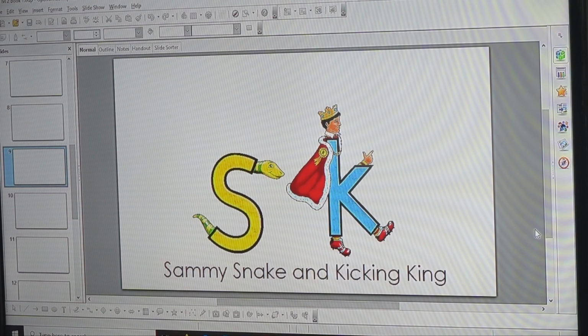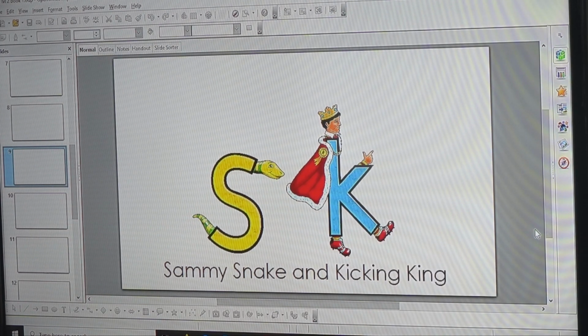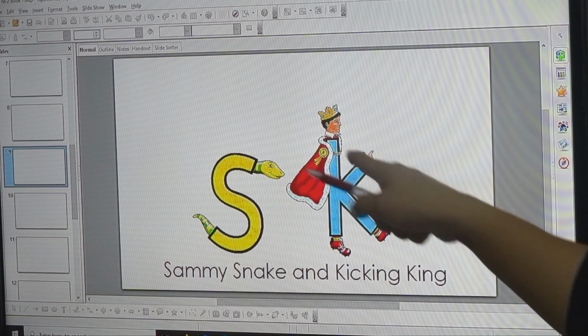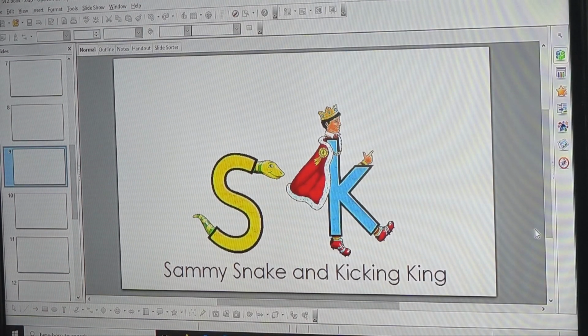Skiing is not as simple as roller skates, okay? Skiing, you need a lot of skill. You need a lot of lessons, right? A lot of skill. And then Sammy Snake said, watch me. I think I can ski better than you. So Sammy Snake and Kicking King went up the mountain. And then here, they started to ski together, right?